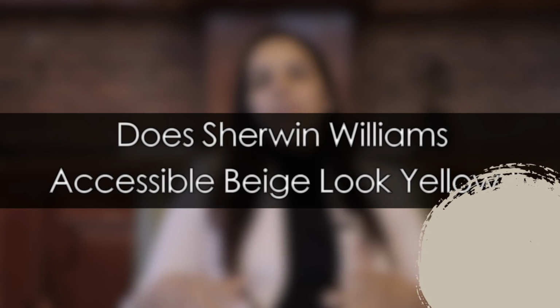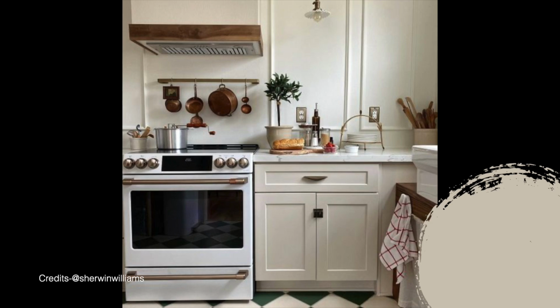Homeowners often wonder whether Accessible Beige appears yellow. Well, I would say that Sherwin Williams Accessible Beige does not look yellow. So be assured that you're good to go there. The grey undertone in this paint color is what keeps the yellow from showing up in various lighting conditions.